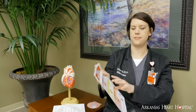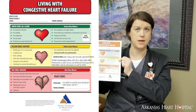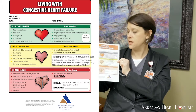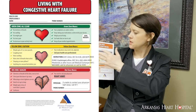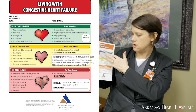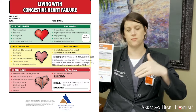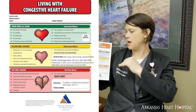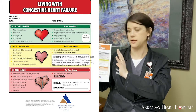So then I want you to look at this. This is in your packet. This is the heart failure stoplight, okay? And this is going to make sense after you are weighing every day. So this is going to help you keep track of when you're getting into trouble, okay? So the green zone here means that you're weighing every day and your weight is stable, and it's normal to fluctuate, you know, maybe 2 or 3 pounds up and down. That's fine. And you're breathing okay, and the swelling in your legs or whatever is not out of control.